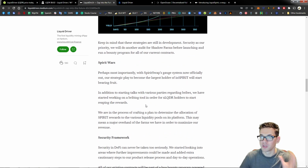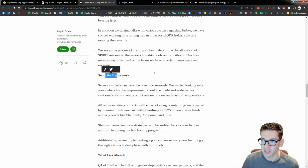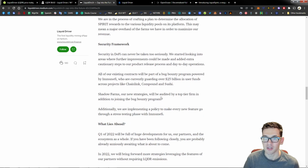And then also, of course, the bribe wars when it comes to Spirit Swap, kind of like more of the Curve Convex type of deal going on there. And that's probably more of the time-sensitive stuff. And yeah, they're definitely ramping up security, making sure that all the new implementations look good. So that's a little sneak peek. You didn't ask for it, you got it anyway.